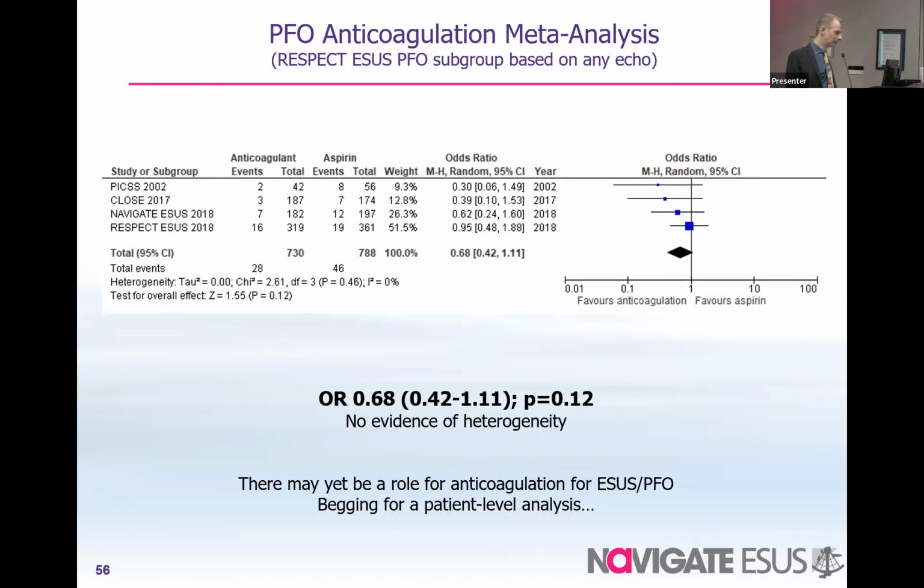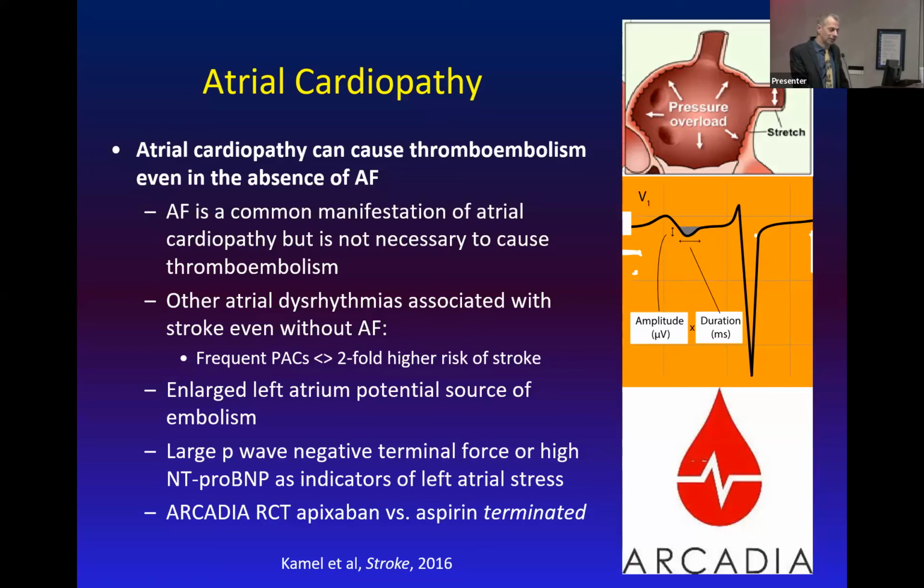An emerging area is atrial cardiopathy. So the idea here, kind of going back to what we were talking about, atrial something, right? It's not just all about atrial fibrillation. But atrial fibrillation is probably the end manifestation of an atrium gone bad. And the atrium gets stretched and stressed as we get older, sometimes on a genetic basis, sometimes age-related or alcohol or other things.